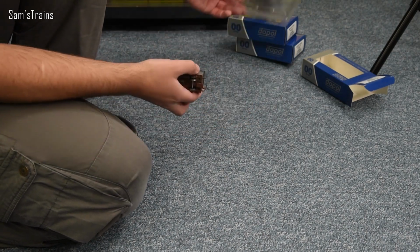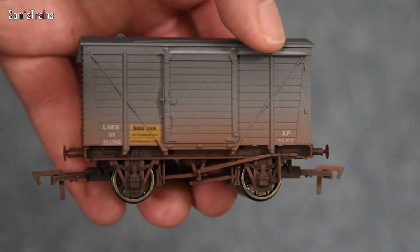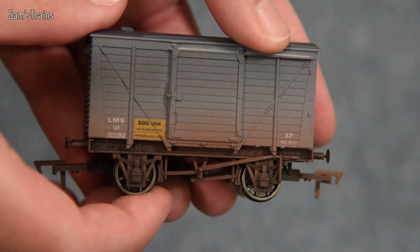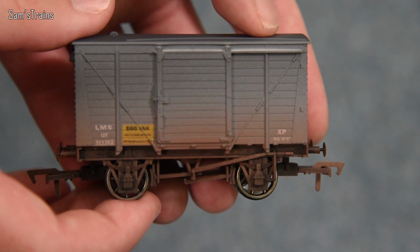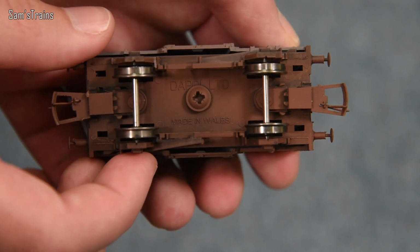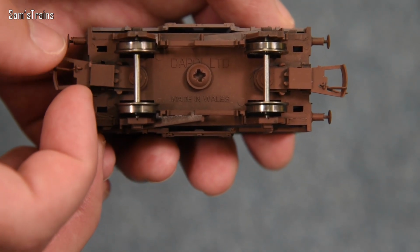Right, so first impressions then are pretty good, I must say. There's quite a bit of weight to this. It's certainly heavier than the Oxford cattle van that I last looked at. The weathering looks reasonably good, can't really complain there. I've noticed it's got metal wheels, which are obviously worth quite a lot. It has got NEM couplings, which sets this apart from some of the Hornby vans that I've got. In fact, let me grab a few similar vans and we'll see how they differ.